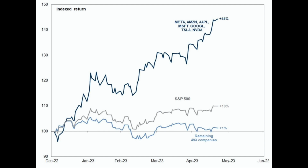This is obviously not sustainable, especially where valuations of the mega caps are trading at, and it's just a matter of time until they revert to the mean. If other stocks don't catch up and we don't see more of that broad market participation we've been needing, when the mega caps cool off, that is when the pain will come back to the market and the indexes.